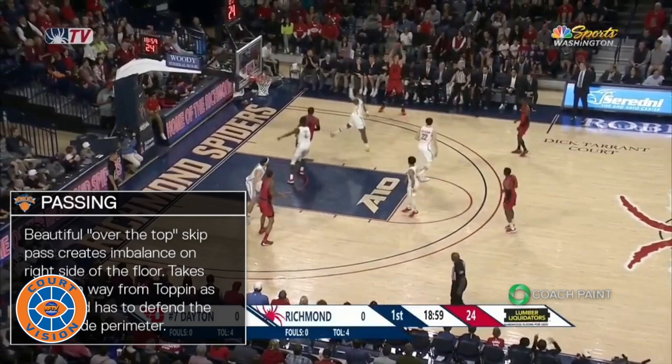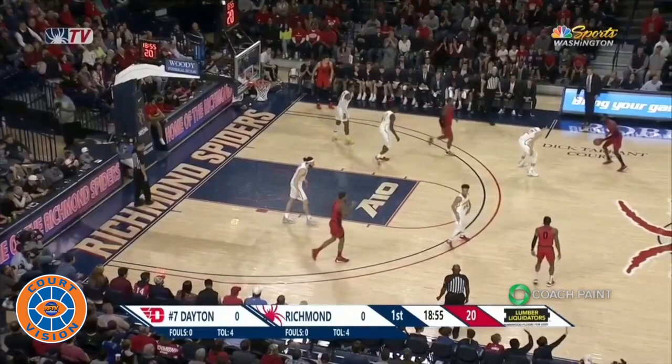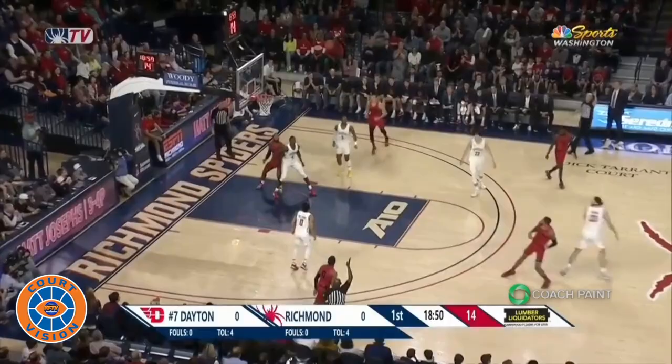He's noticed the five guys surrounding the perimeter, his defender now under the basket. There's not enough space. There's not enough ability to be able to get back fast enough when you have a guy of Obi's ability who can also make shots from the perimeter. So what you love about him is just, again, the speed, the passing. He's a total package when it comes to transition.